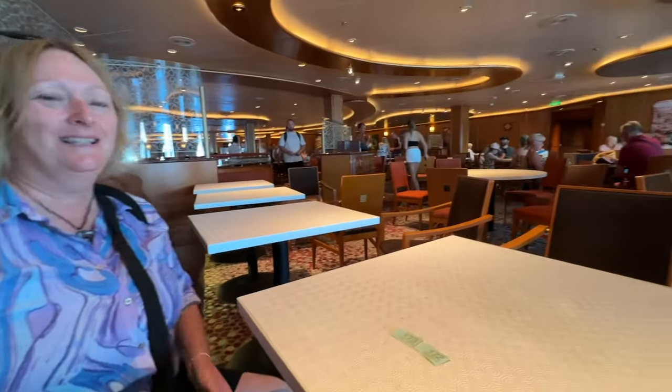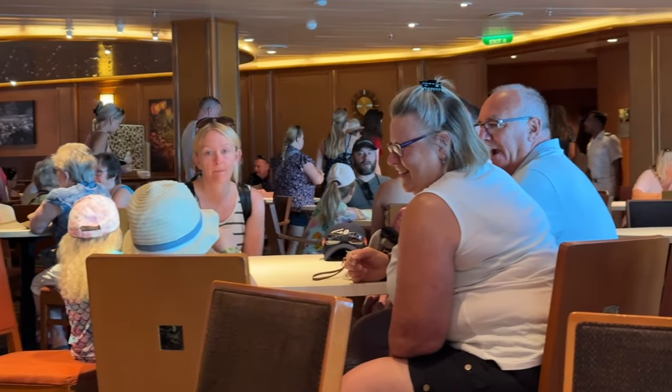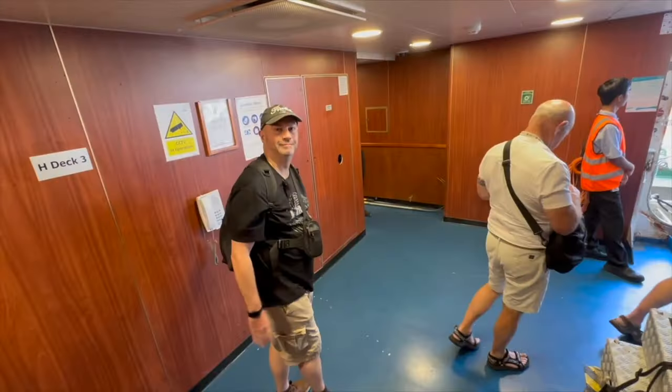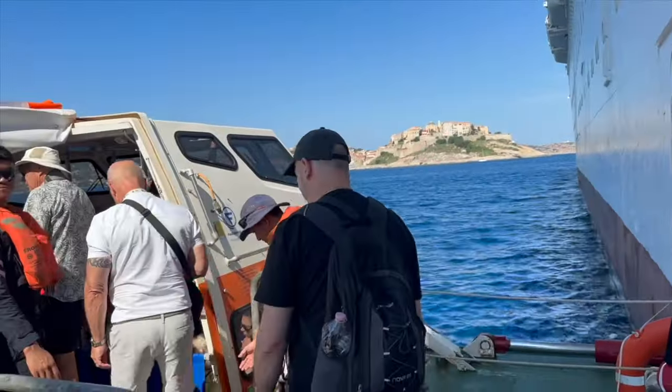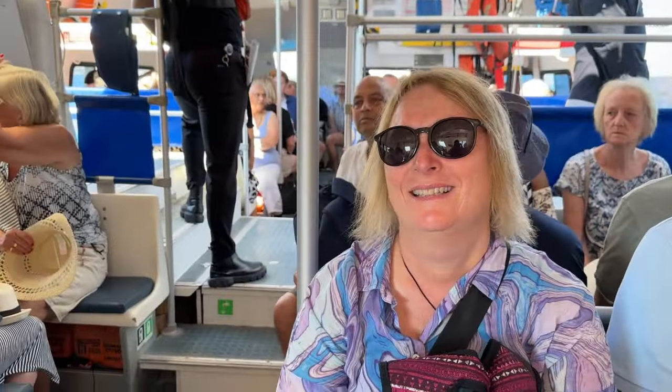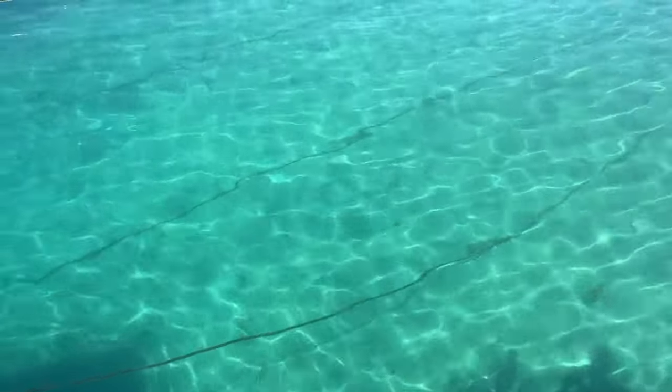Once we had gathered our ticket from the Meridian restaurant, we waited to be called for the tender ashore. It was only a short wait before we boarded and headed ashore, and we got ashore about 11 a.m, much later than anticipated, with the last tender back at 5 p.m, but this was enough time to enjoy the pretty port of Calvi. And what a pleasant surprise Calvi provided.